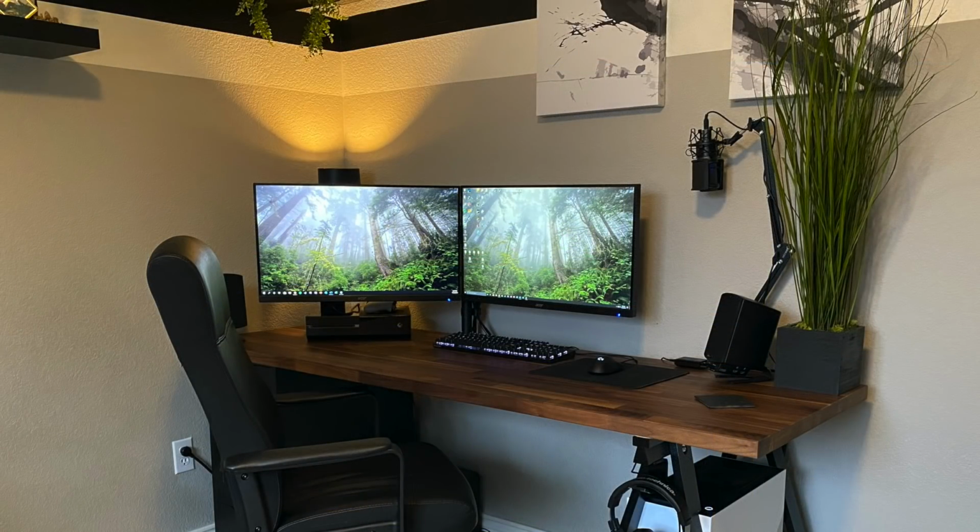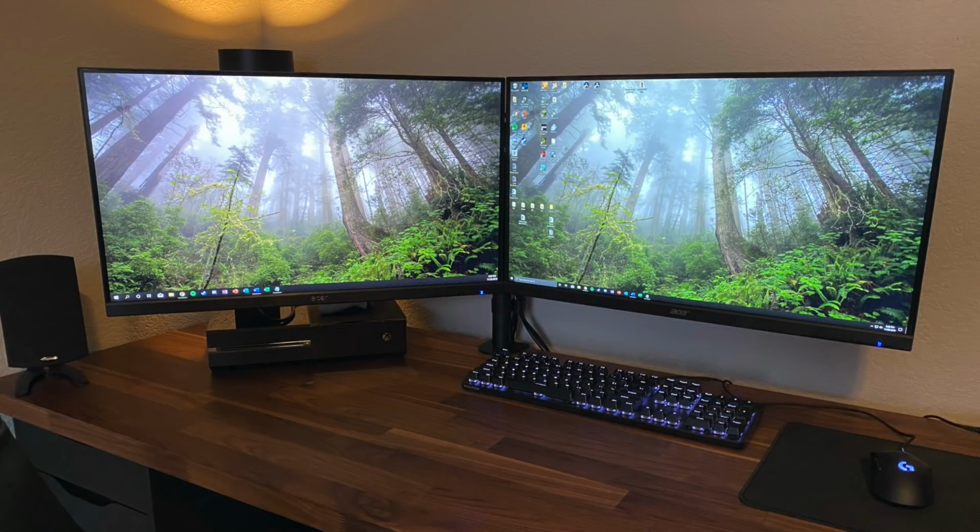You saw the original shot with RGB lights, it looks completely different than in the daytime with the lamp in the corner on. The wooden desk looks really nice, complements the green and the plants and the wallpaper, all that kind of stuff. I can go on and on about this. So checking it out for the monitors, the primary one is a 27-inch Acer 1440p, and the one mounted off to the left side is the same 27-inch model, but in a 1080p version.